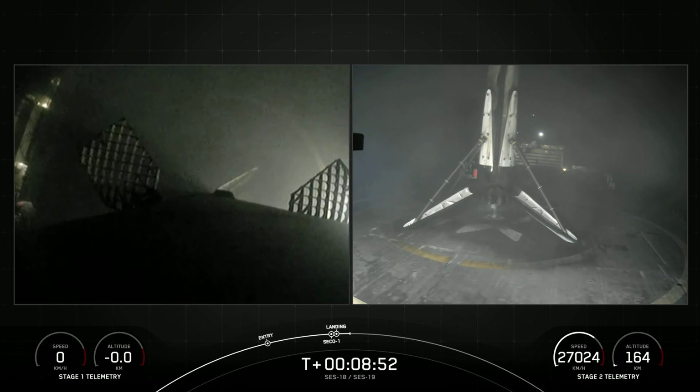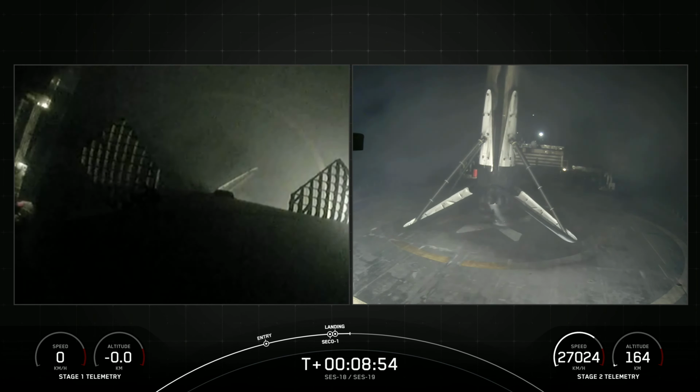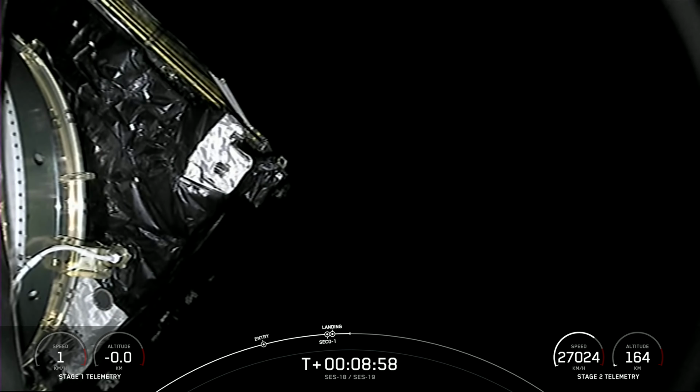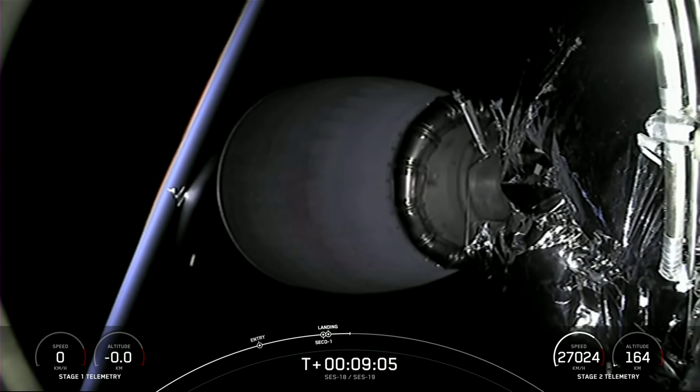This marks SpaceX's 180th successful recovery of an orbital class rocket and the 6th landing for this particular booster, having previously supported CRS-24, Eutelsat HOTBIRD 13F, OneWeb 1, and 2 Starlink missions.